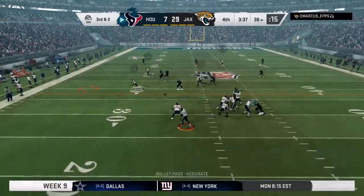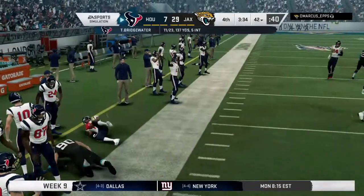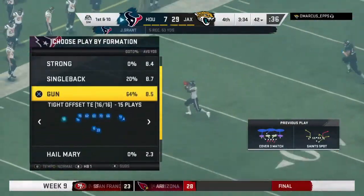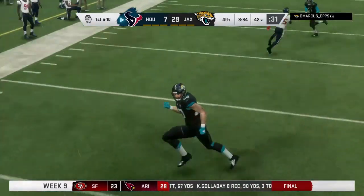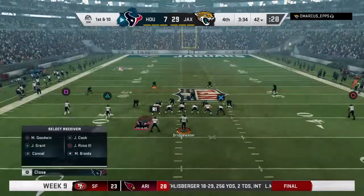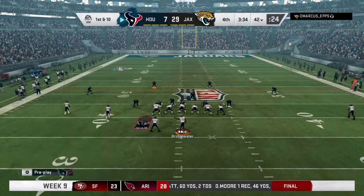Bridgewater on 3rd and 2. It's complete to Grant. And Brandon, from our time in college football, where receivers weren't running the traditional NFL route tree, one thing they did learn, find open areas, find soft spots, and set up and catch the ball. And I think we just saw that there. Yeah, we saw that indeed, picking up the first.